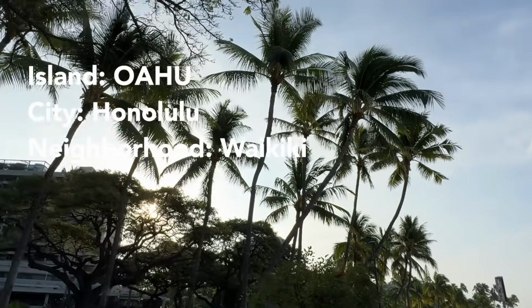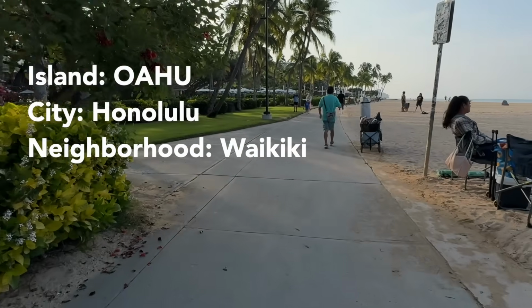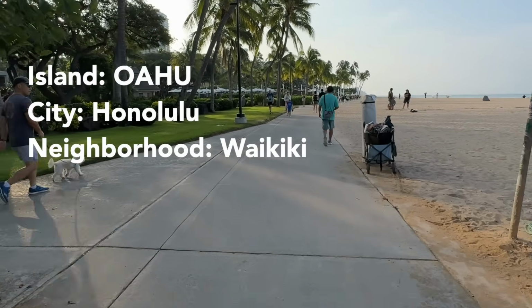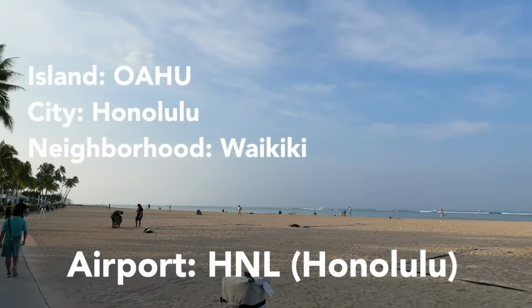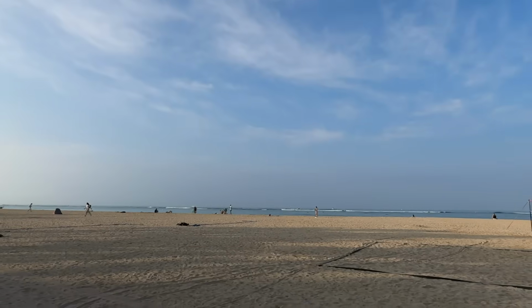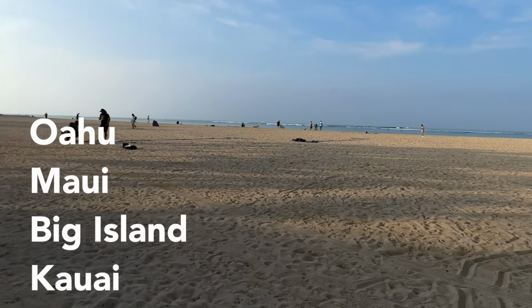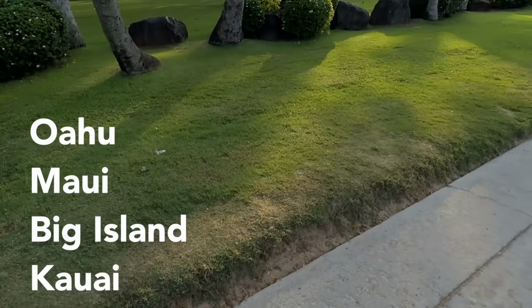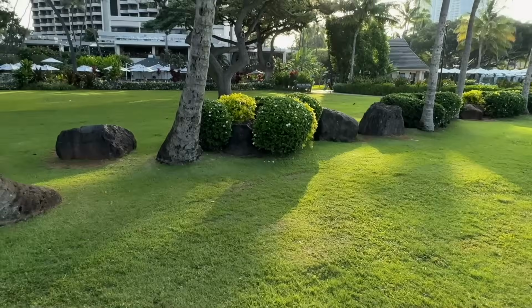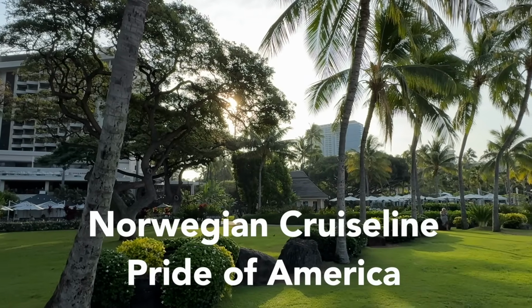Now, I'm on the island of Oahu. This is Waikiki, and this is the city of Honolulu. If you're coming to this area, you'll be flying into the airport, Honolulu, or airport code HNL. The main islands that people will typically visit would be Oahu, Maui, Big Island, and Kauai. There's only one real boat that will go between the islands at this stage, and that is the Pride of America Norwegian Cruise Line cruise ship.